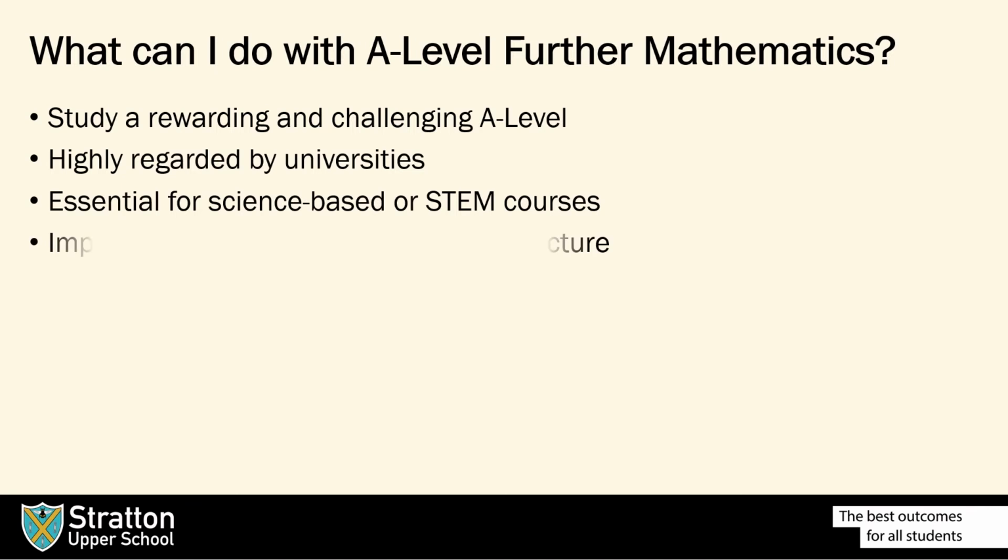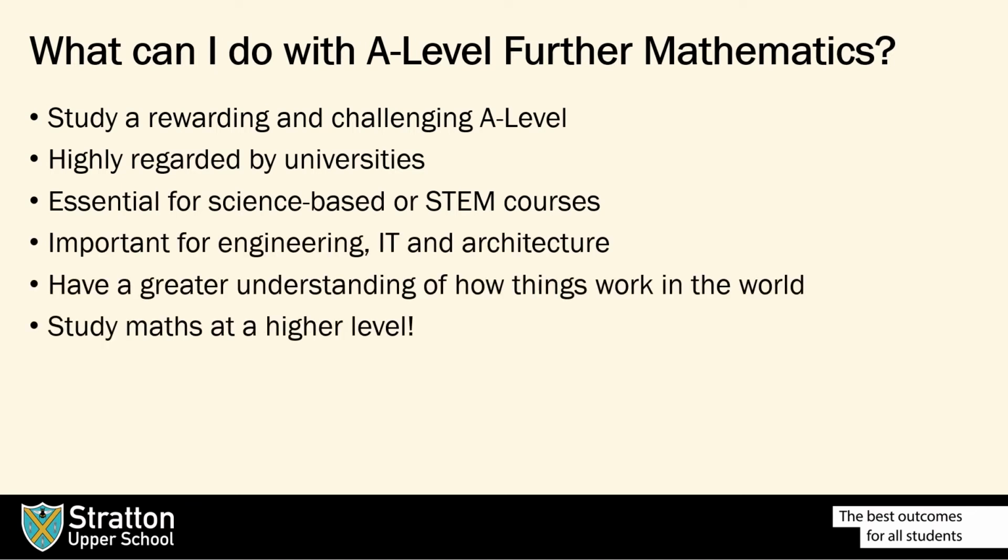So what can you do with having an A-level in further maths? Well, the first thing without a doubt is to be able to study a rewarding and challenging A-level. It takes what you learn in maths and it makes it that little bit more difficult, but also that little bit more interesting. And it's going to show you maths in a different light.